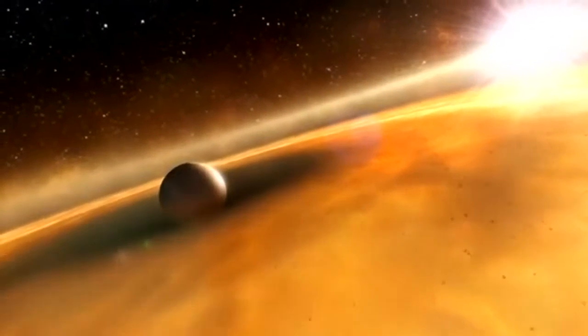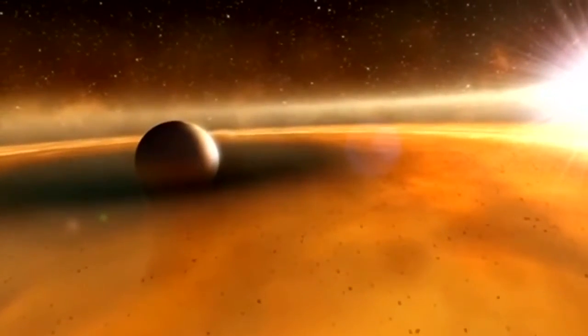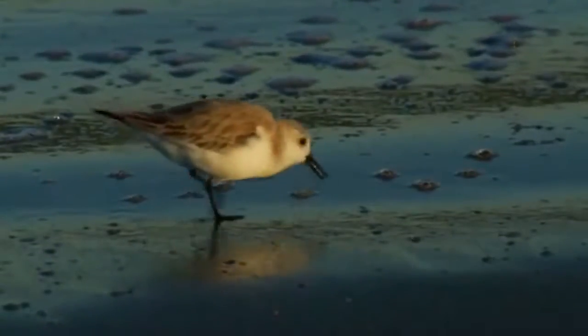I think the thing that excites me most is just the basic discovery of what exists, what's out there. Water worlds, carbon planets. It sounds like science fiction, but not really, not anymore. Why did life arise on Earth instead of somewhere else? I mean, if there's another planet out there that could have life on it, why aren't we there?